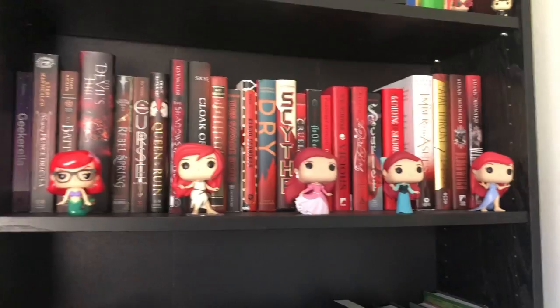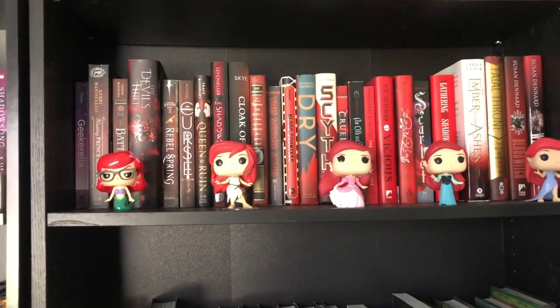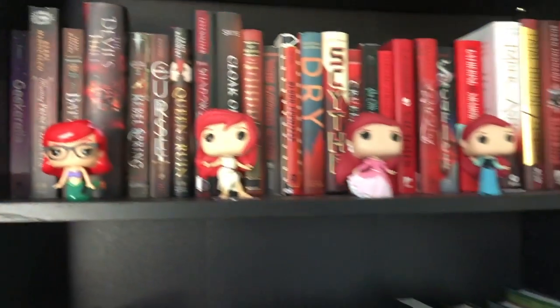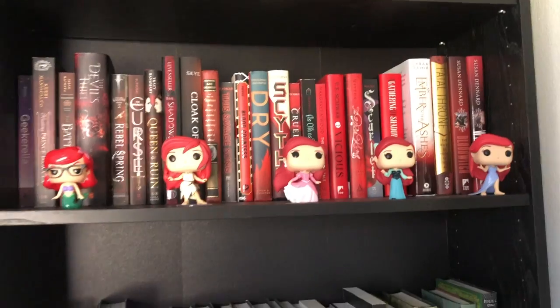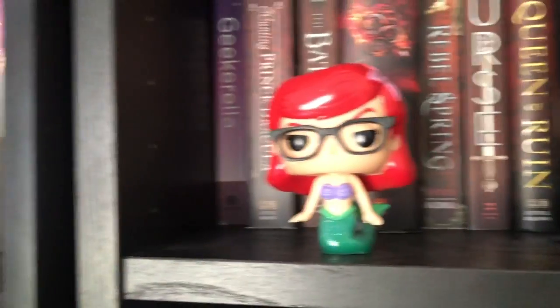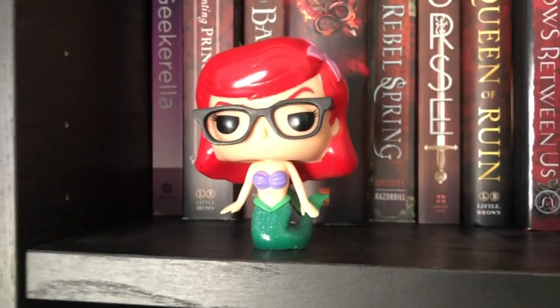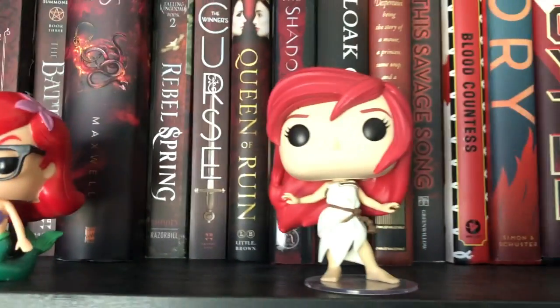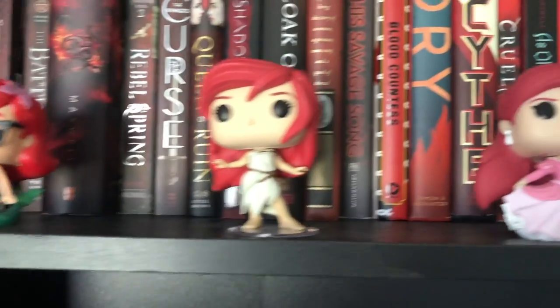Moving on to my red shelf, there's a theme with this shelf for my Funkos, as you can tell. This is my Ariel shelf because it's red, and I have it in movie order. So we have hipster Ariel with a glitter tail. This is her mermaid form that we see in the beginning of the movie. Next we have her in the sail dress right after she acquires legs.